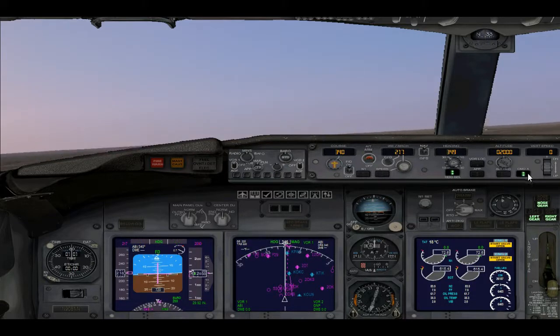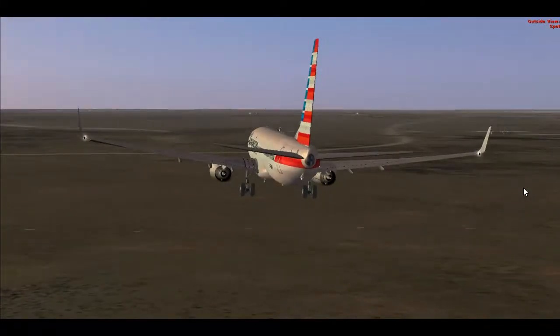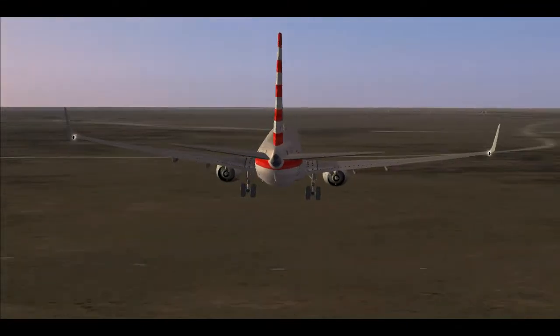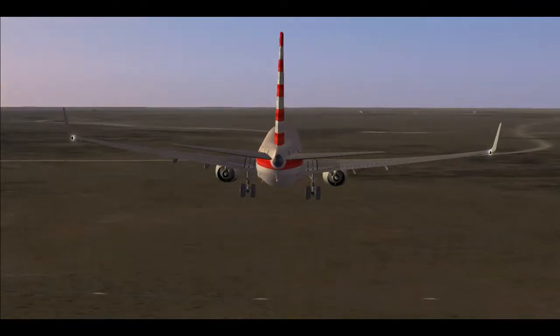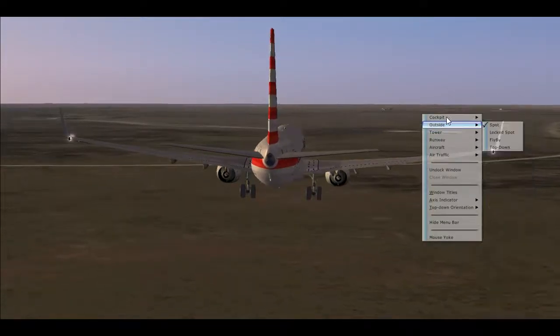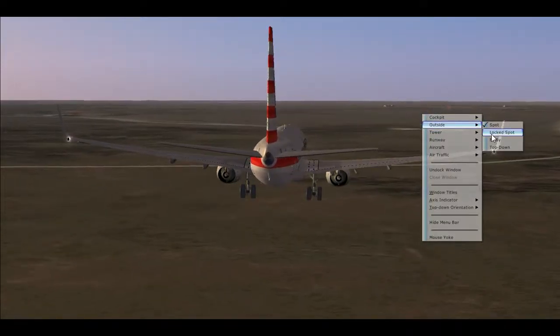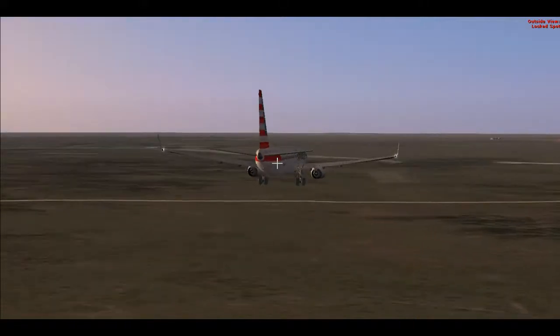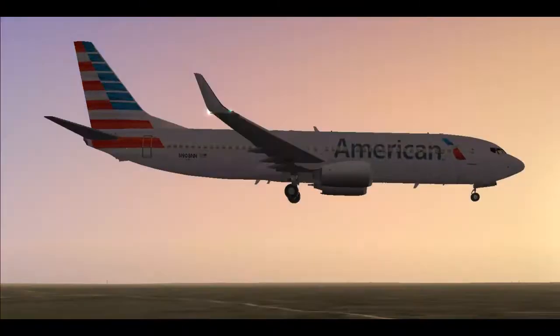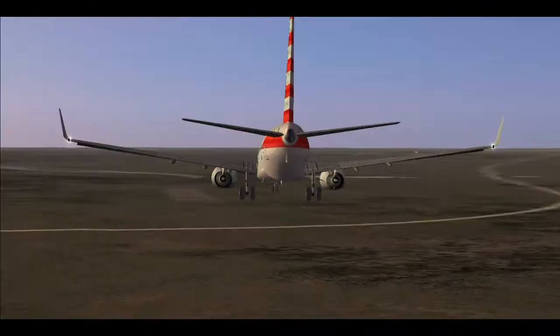Alright, auto throttle off, altitude hold off, heading hold off. I do see the runway up ahead. We're going to go ahead and throttle back ever so slightly. We are going to do spot locked, or else it's just going to be a nightmare, because it's going to just move and move and move.